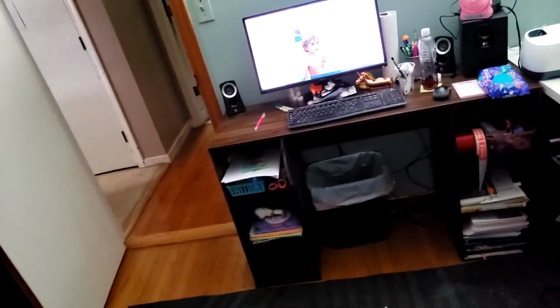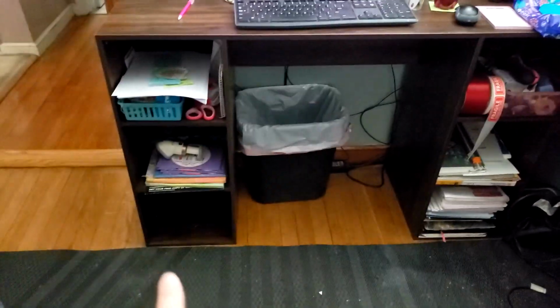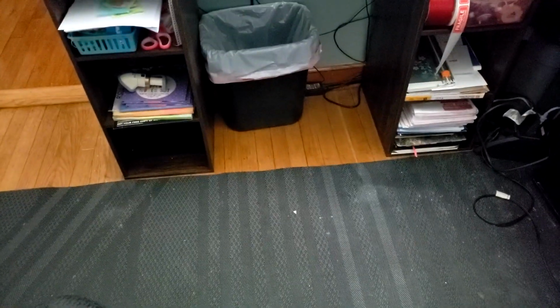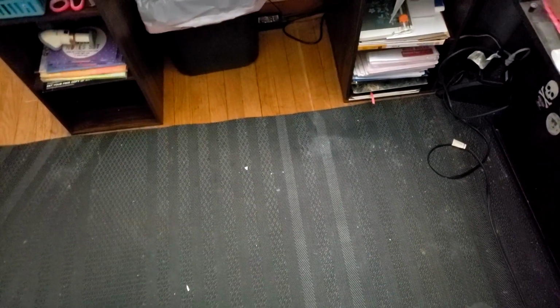But I do like the amount of storage space that this desk has, because I have one cubby down there that's completely empty. I don't have anything in there yet. This I really want a new mat or rug for in here. This gets filthy and there's no way to clean it. The only way to clean it is to take the whole thing outside and power wash it with the hose. So I spill mica powders and sparkles and stuff on the floor, and then it just sticks to the mat.